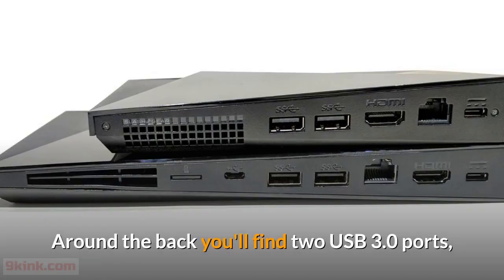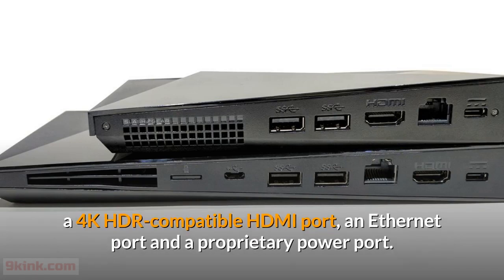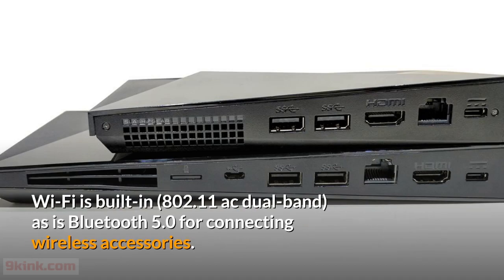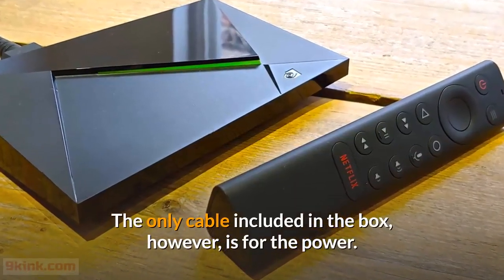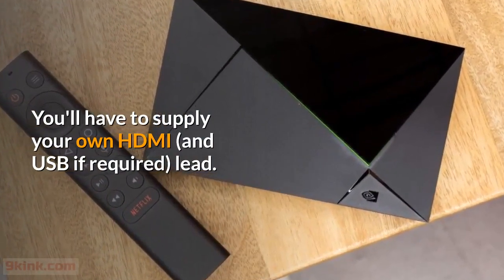Around the back you'll find 2 USB 3.0 ports, a 4K HDR compatible HDMI port, an Ethernet port and a proprietary power port. Wi-Fi is built in, 802.11 AC dual band, as is Bluetooth 5.0 for connecting wireless accessories. The only cable included in the box, however, is for the power. You'll have to supply your own HDMI and USB if required.